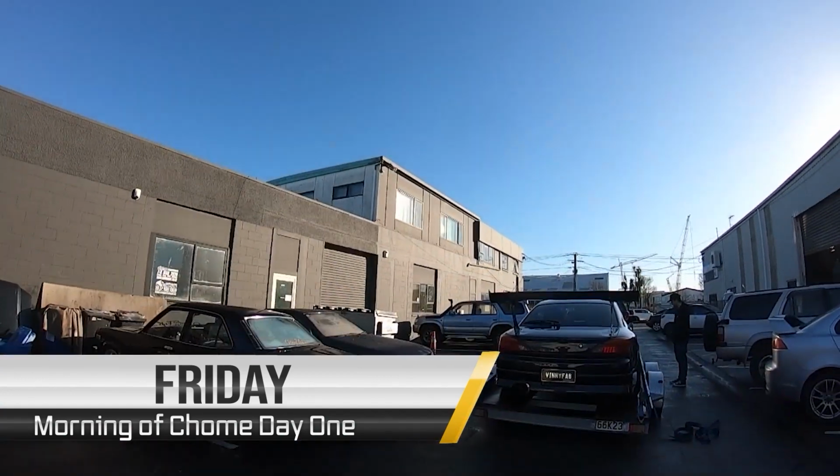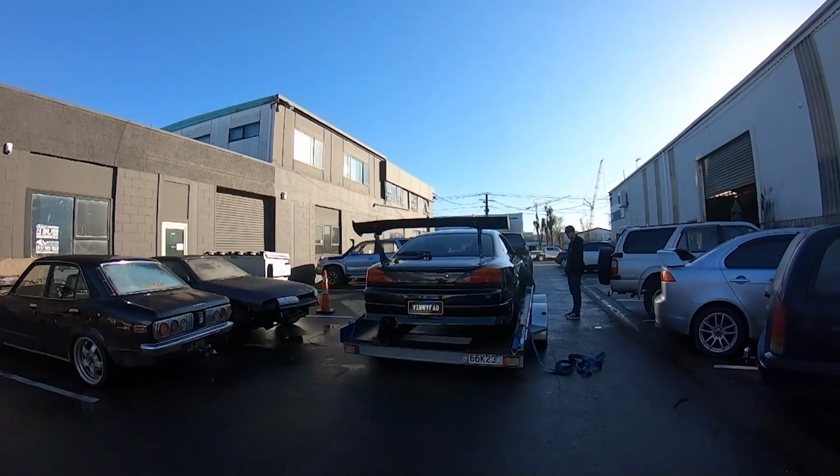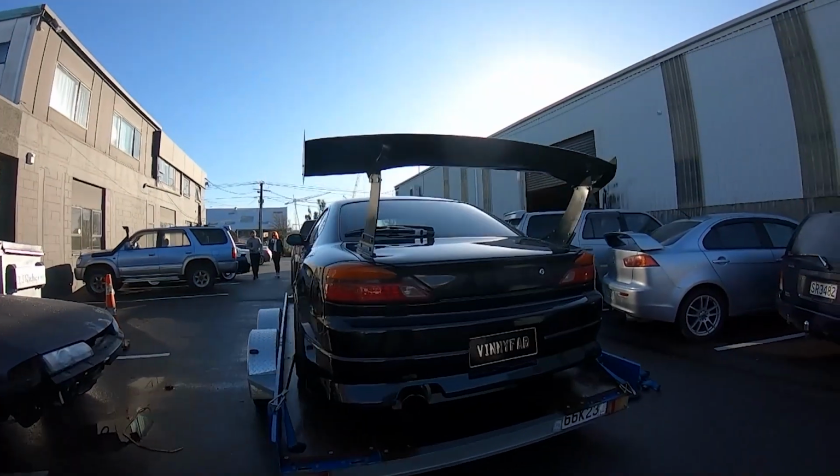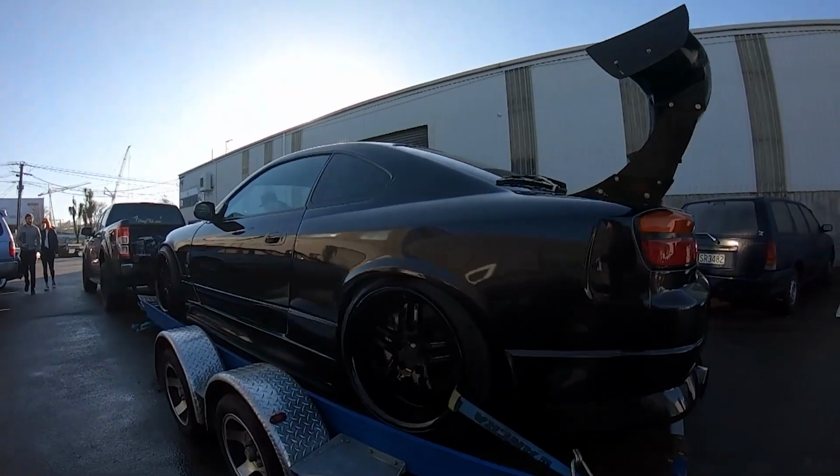Alright, super long night, doing some k's. Boys have been busy this morning getting everything ready. Got the 15 on the trailer, back down at Auto Image, given to the groom. Looks amazing.